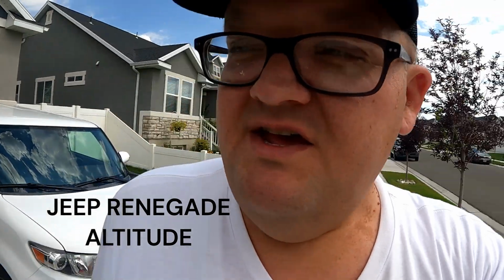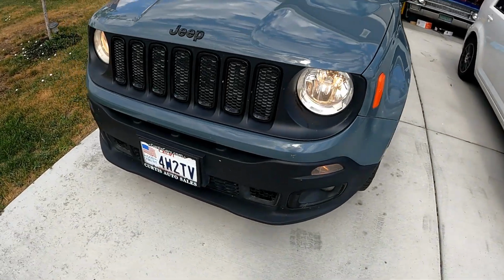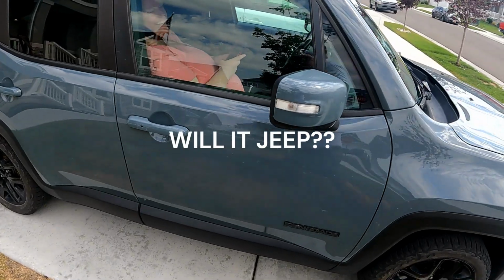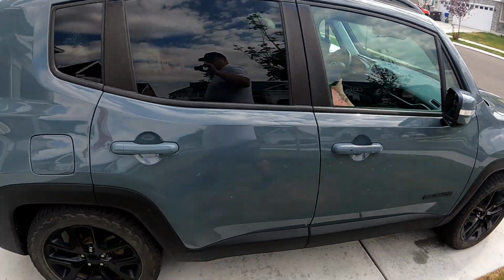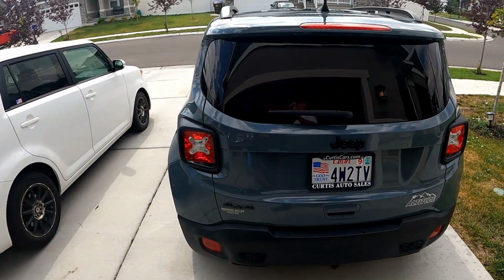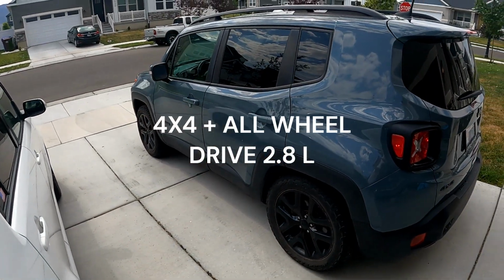We've got the Jeep Renegade 2018. Will it Jeep? Is it a Jeep? That's the question. Beautiful Renegade. Just washed it. It is packed all the way to the back of the doors. So will it? It's the first time going down to the cabin. We'll bring you along.